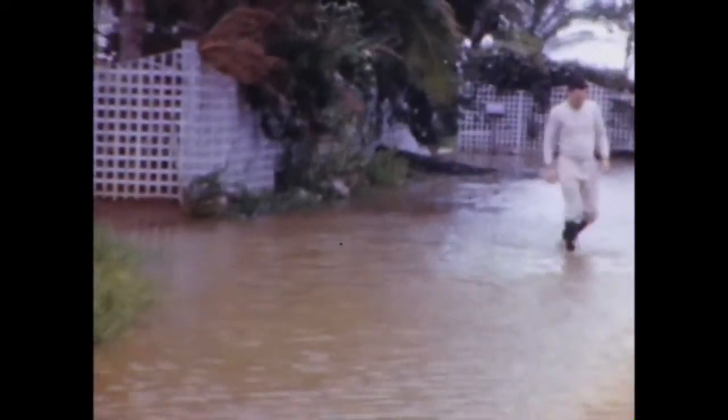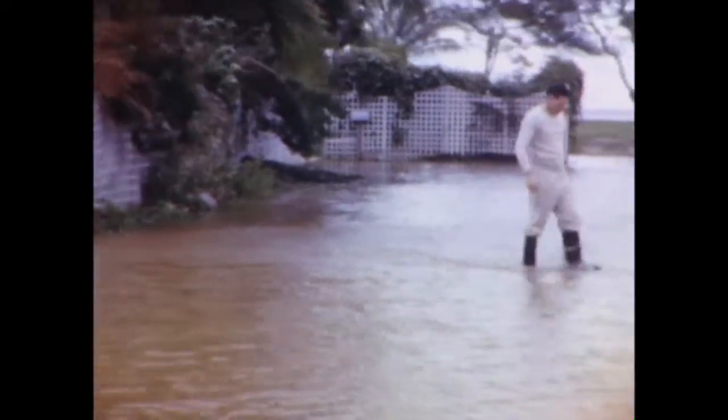So you can see the nice fence that my mother had built all around our property. She liked privacy very much.